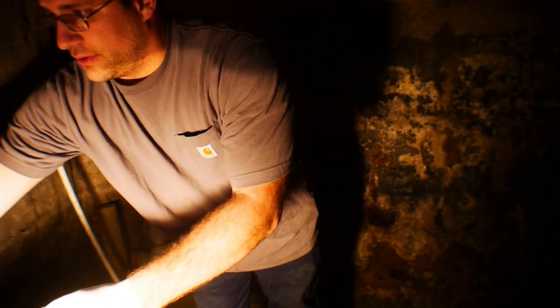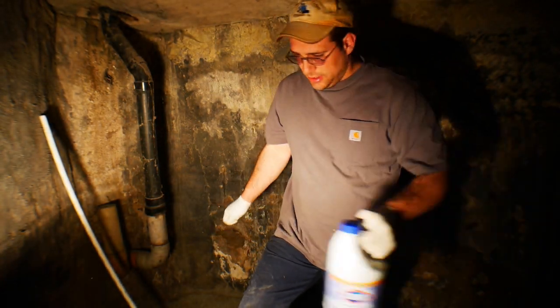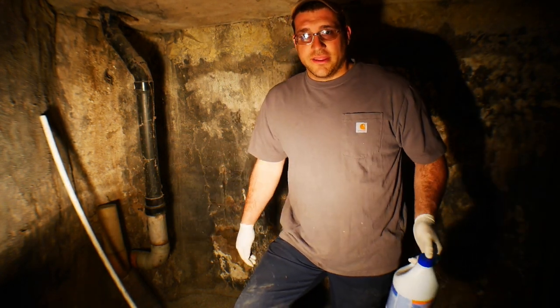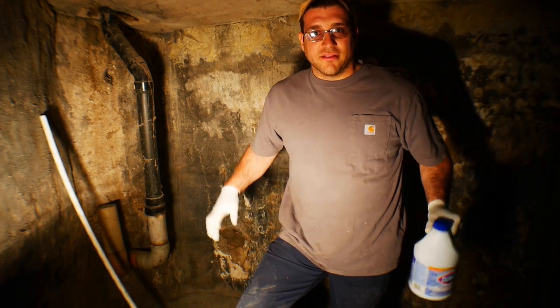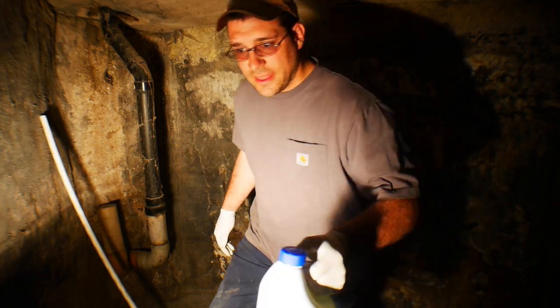And then what I'm going to do, I've got 2 jugs of bleach, and I'm just going to dump it so it covers the whole surface of the floor, and then I'm just going to let it air dry. The smell is gone for the most part. I just want to finish it off and make it as clean as I can. Luckily, this was all contained.